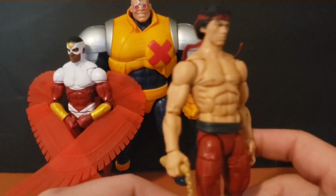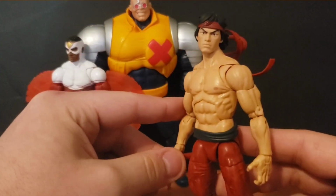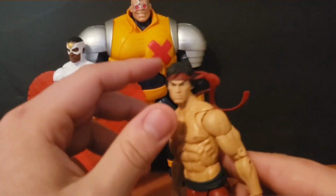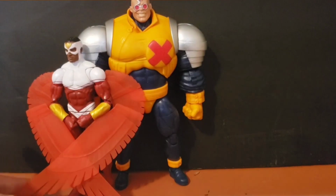And I love Shang-Chi. He's such a cool character. Don't have a huge attachment to him. That's why he probably might have made the top 10 if I had a bigger attachment to him. But he's fantastic. And the same thing can be said about Falcon.